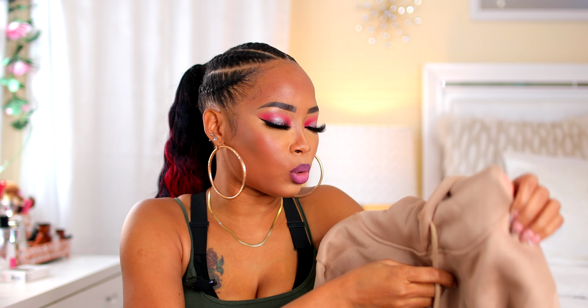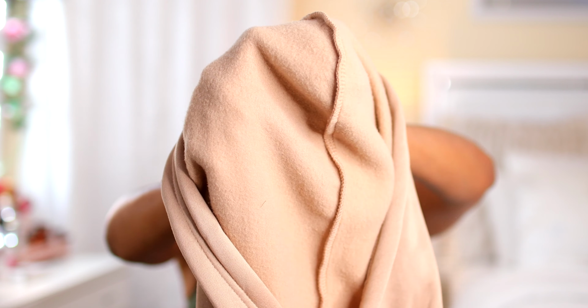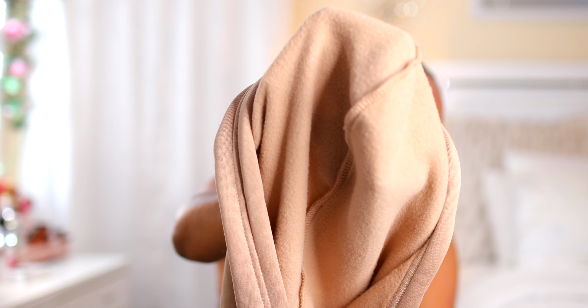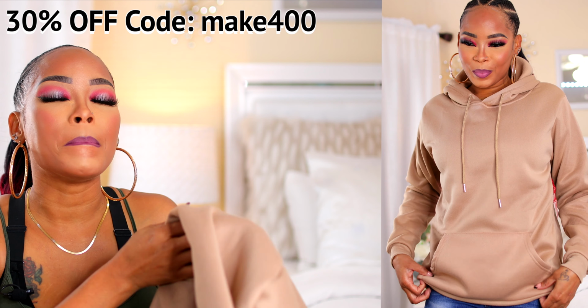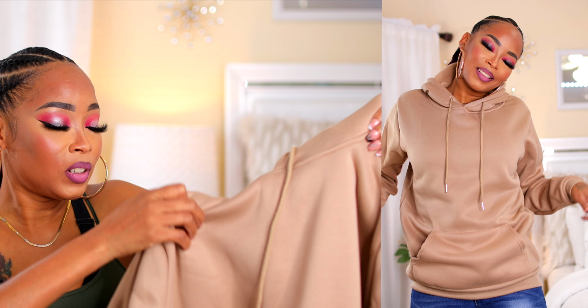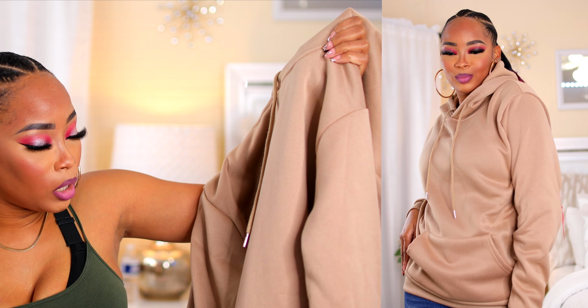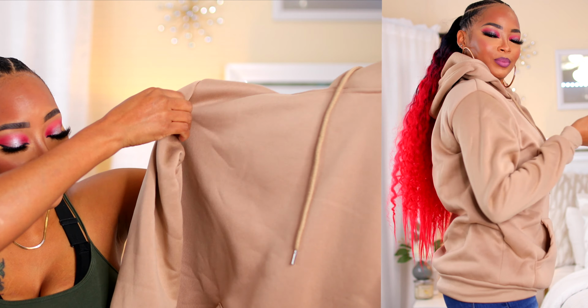And I'm not even joking. I'm gonna put this up close so you guys could see this. Hopefully that will help y'all get a feel of how it feels. It feels amazing on my skin. I did try this on also before the video, and I think it looks so nice on me. The size is small and it fits me very, very nice.